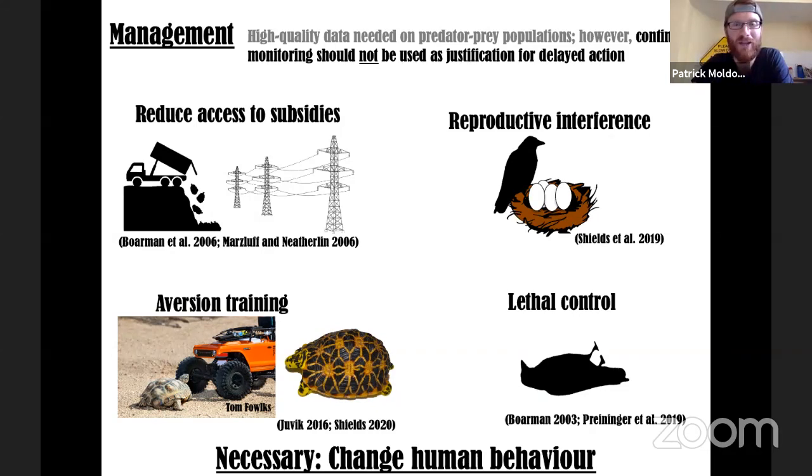The last, and I should emphasize, very last management strategy that should be implemented should be lethal control. There are a number of studies in both avian and turtle nest predation that show that lethal control is not an effective strategy. It's only a band-aid once again. Reducing access to subsidies, which involves changing human behavior, is the single most important management strategy. All others are just stepwise, band-aid, and generally ineffective solutions, at least on the long term.